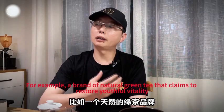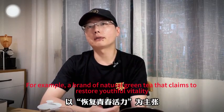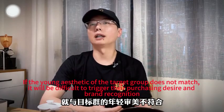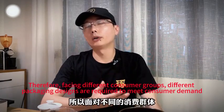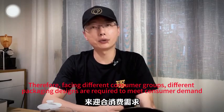For example, take a brand of natural green tea that claims to restore youthful vitality. But the packaging design is too simple and elegant. If it does not match the young aesthetic of the target group, it will be difficult to trigger their purchasing desire and brand recognition. Therefore, facing different consumer groups, different packaging designs are required to meet consumer demand.